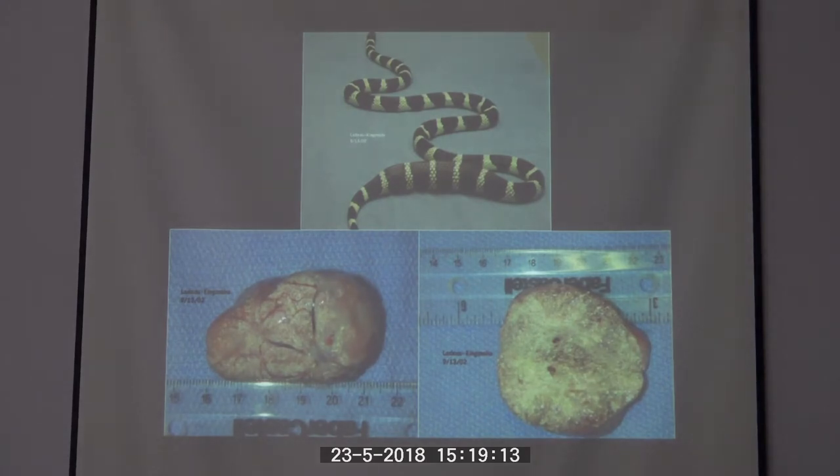This is a typical presentation. This is a California king snake with a caudal coelomic mass, and this mass was surgically excised. It no longer really resembles a snake kidney at this stage, but on the inner and outer surfaces, many coalescing granular deposits. These correspond to the urate tophi that the tumor forms.